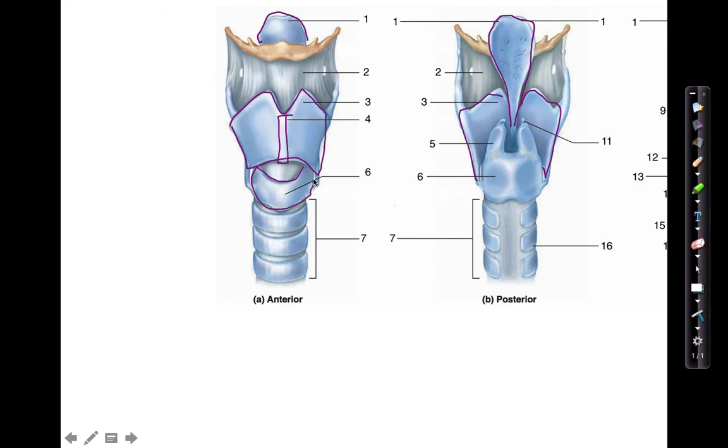And then we have one other cartilage that we need to talk about, this guy down here. Now he's in the front, but he also extends to the back here. This is the cricoid cartilage. So cricoid cartilage is the cartilage, and it makes a ring around the entire airway. That is also made of hyaline cartilage.